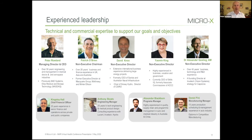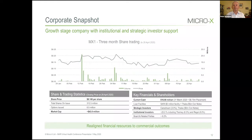And the leadership team, we have a new Chief Financial Officer in Kingsley Hall, who joined recently, and our leadership in engineering, programs and manufacturing, a lot of which has come from the car industry. Our entire manufacturing and supply chain team are out of the car industry, and that's kind of world's best practice in high volume, highly cost efficient production of electronic goods. That's a little corporate snapshot, and I can take you through all the detail on how we've been tracking and the background of where we are.